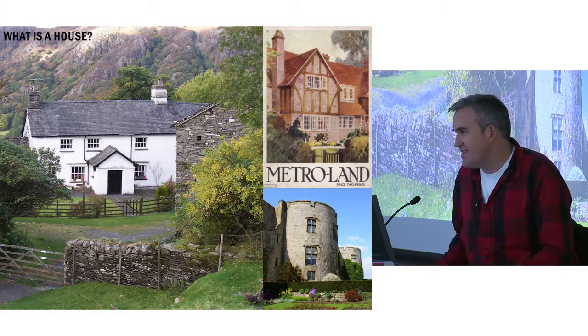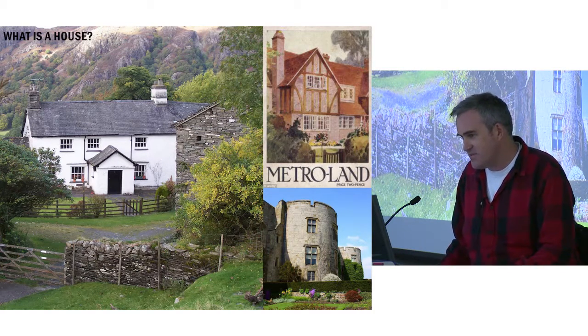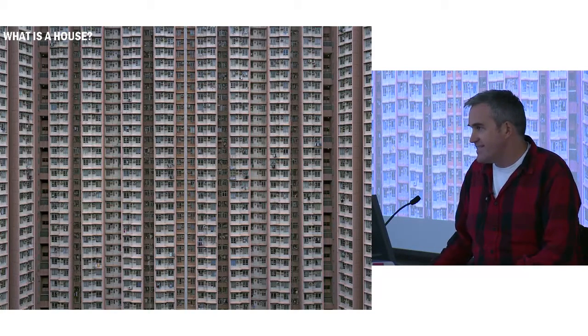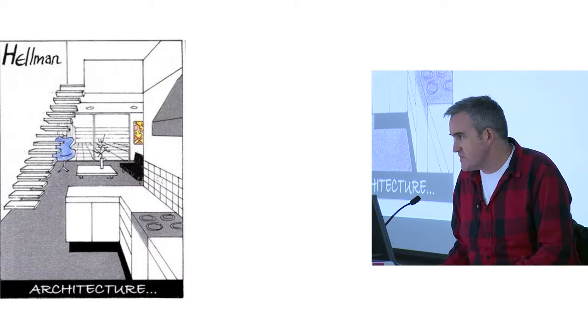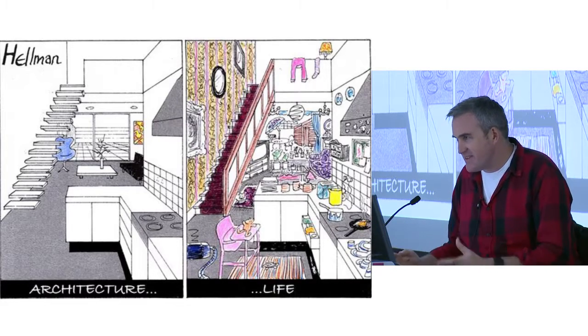In the UK, what is housing? How do we perceive it? Is it a romantic idea that everybody's got a castle, a lovely quaint village house? Or is it this, Hong Kong, high-rise, high-density housing? It's all housing. It's all great. And then architects have our own perception of what housing is as well, about how people should live in our houses, when the reality sometimes is very different.